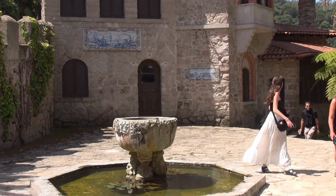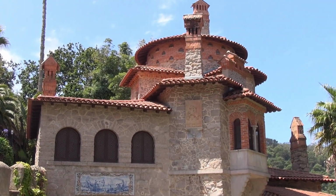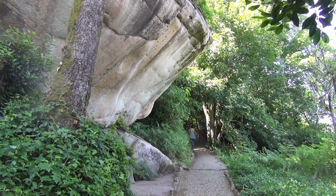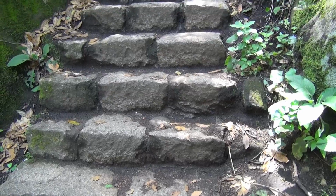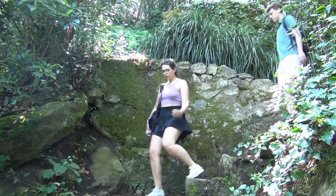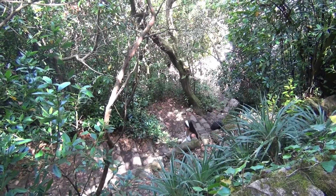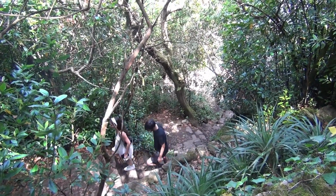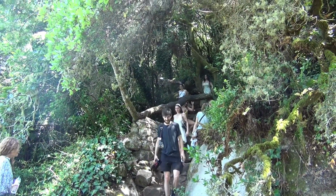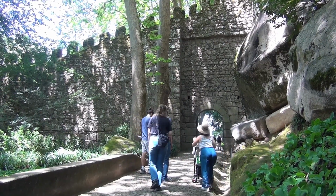Halfway up was the Villa Sassetti, built in 1890 for a Lisbon hotelier. The path wound past giant boulders known as glacial erratics. There was a lot of climbing, but it was well shaded. Finally, I reached the unassuming entry point.